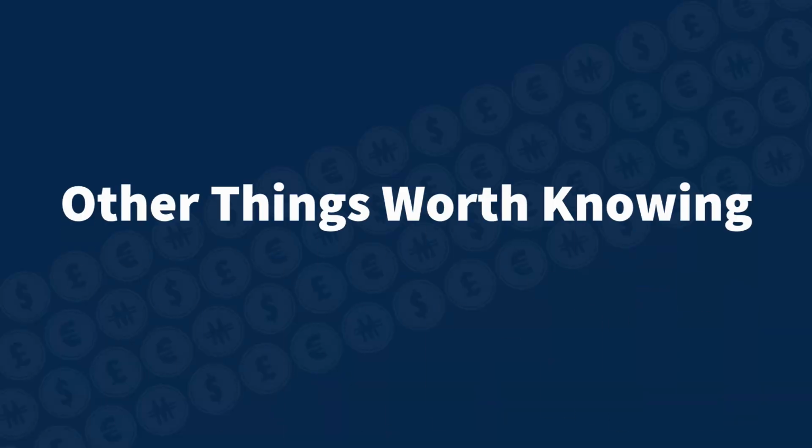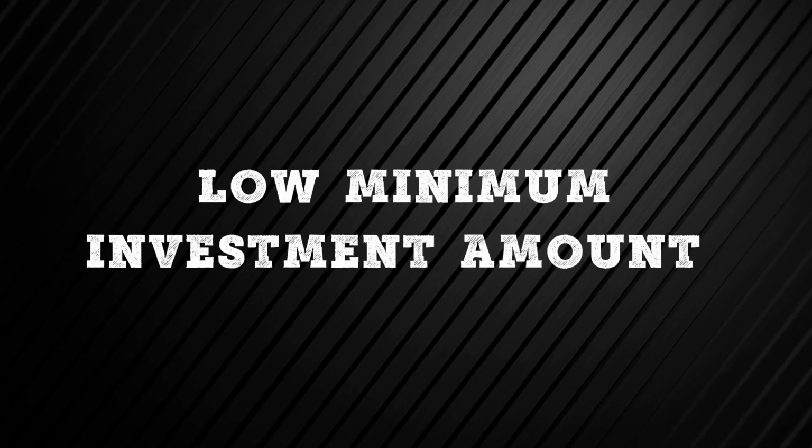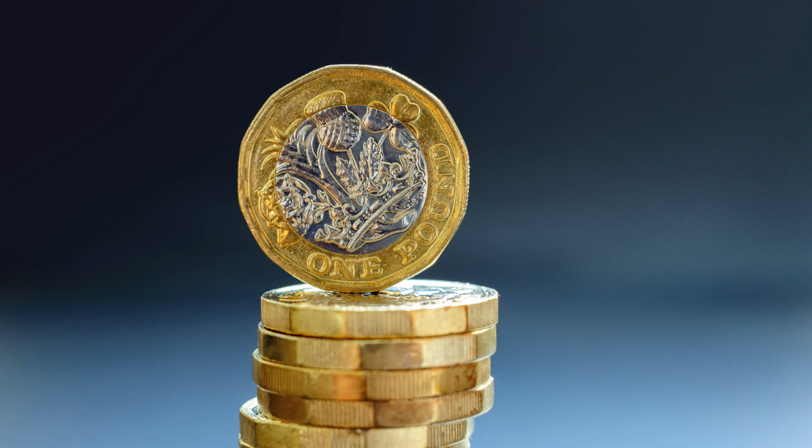Other things worth knowing: low minimum investment amount. You can start investing with as little as £100 for a one-off contribution, or £25 if you set up a monthly direct debit. If you do start with a bare minimum, do remember that the minimum monthly fee of £1 will massively eat into your contributions, so you will want to scale up your overall investment pot fairly quickly.